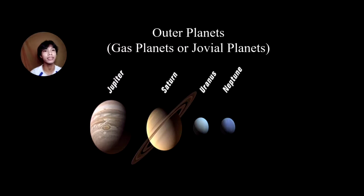The outer planets, the gas planets, are the Jovian planets. This planet does not have a rocky surface like the other first planets. Wait, my phone is lagging. The next four planets are the outer planets from the Sun. The gas planets are the Jovian planets. These planets are on the opposite side of the first four planets because they are gas planets rather than rocky.